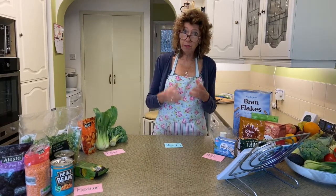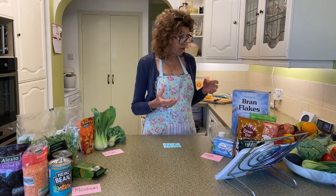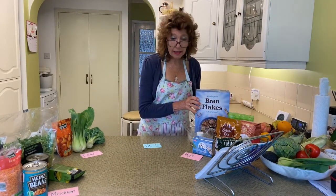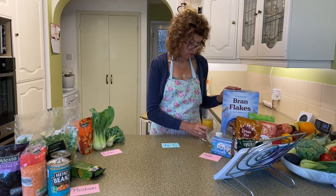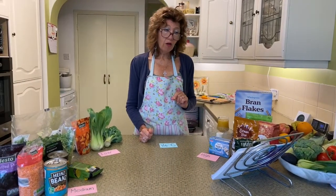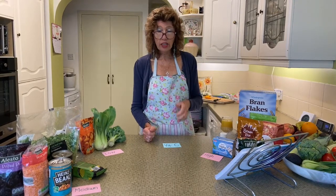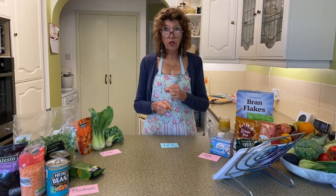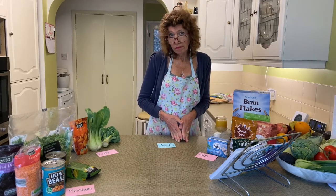Parsley as well. You could add parsley into a sandwich, for example, or coriander. Now, for breakfast, what about having some bran flakes with a glass of orange juice, instead of a cup of tea. Now, tea is another problem. The tannin in tea can actually stop the absorption of iron. So it's not saying you shouldn't drink tea, but don't drink tea with your meal.